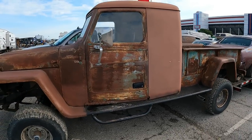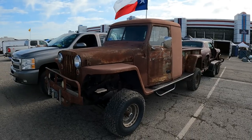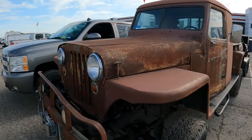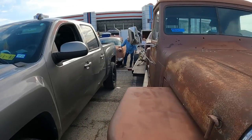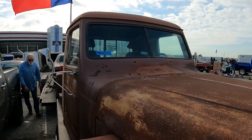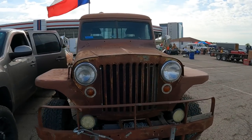Yeah. You got the Willys here. Someone had an extender on there. Cool though. Oh, what's he got on this one? 4650. This one's had some mods. It's like been beefed up a bit. Some nice projects, pretty good prices.